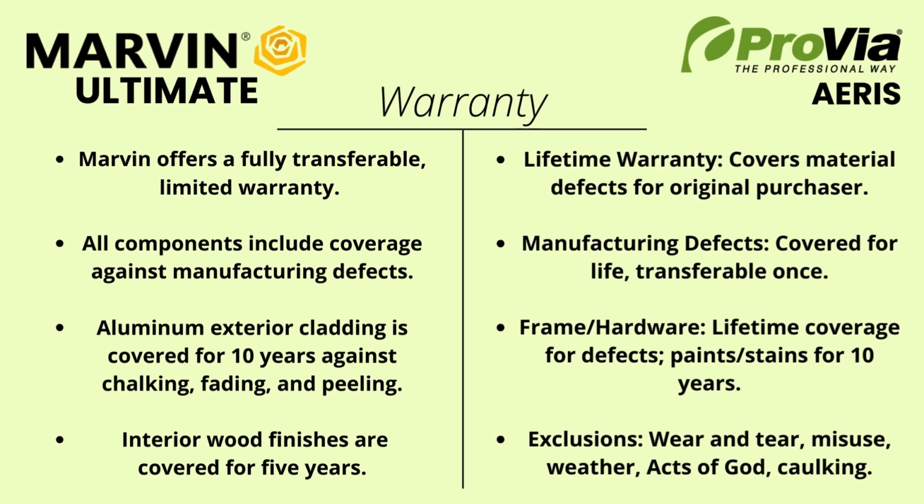ProVia's lifetime warranty covers material defects for as long as you own your home and is transferable once. Frame and hardware are covered for life with paint and stains for 10 years. Both warranties indicate high-quality craftsmanship, but ProVia's longer coverage for some elements might offer more peace of mind.